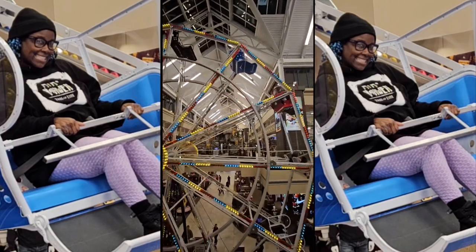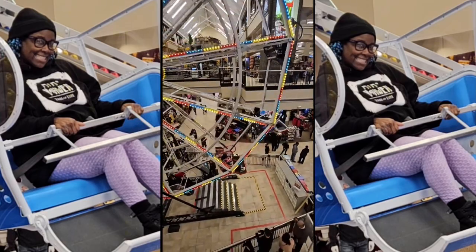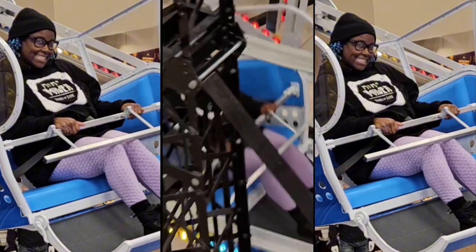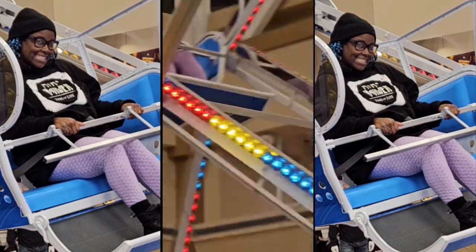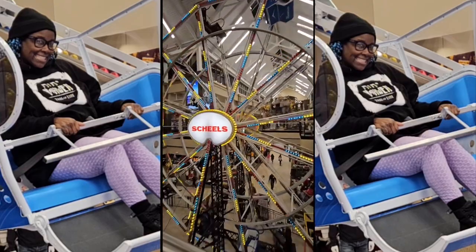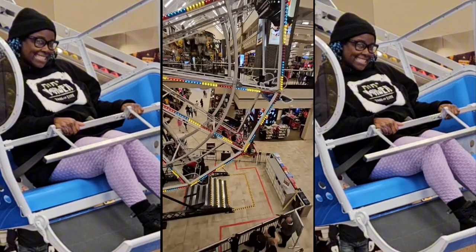Nice and smooth, but for some reason, the little thing that you sit in is rocking a lot. So that had me shook a little bit, but I'm just going to laugh it through. It goes around. It only costs $1 to get on it, and I think it goes around a few times. There were other people on there with their children as well.